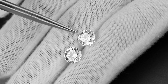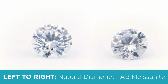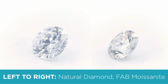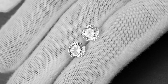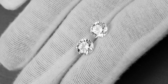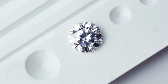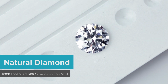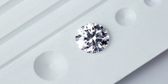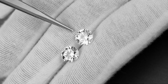The difference between these two stones, obviously, if you've seen a lot of the videos that I've made in the past, is that the diamond is made of 100% or almost 100% carbon. Moissanite is made of silicon carbide. Moissanite is regularly used as a diamond alternative because of the optical properties. It's very similar, as you can tell. The difference between the two stones in terms of pricing is that the moissanite is currently priced at $660, versus this diamond, which, depending on where you buy it, can cost anywhere between $50,000 to $120,000.